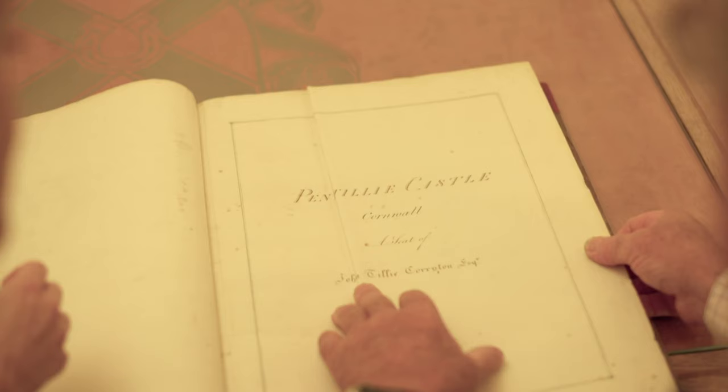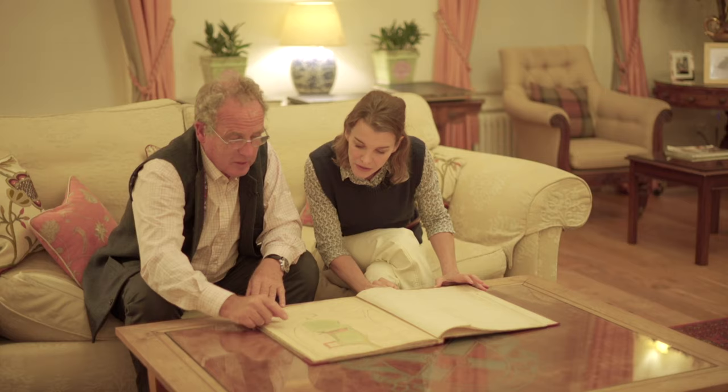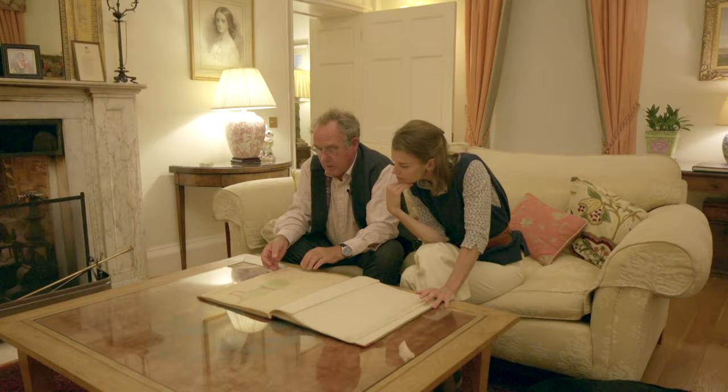So he's come here, and this is what he saw. This was the layout of the house. In grey was what was already there of the house. This was the original tower, I think, on the terrace. Sheep pasture going down towards the river, and these were the outbuildings, the stable court, and the gardens at that stage were very much closer.